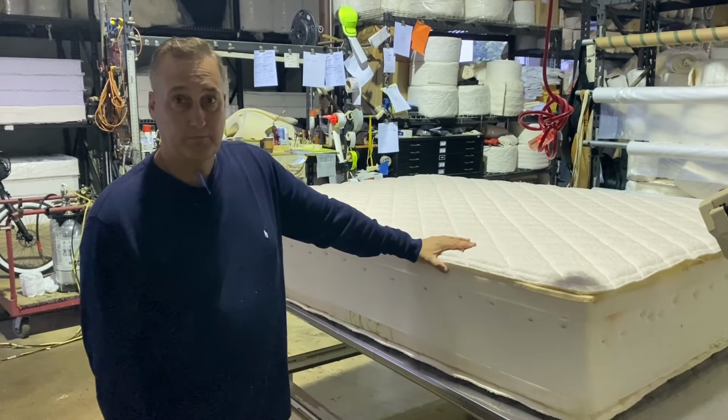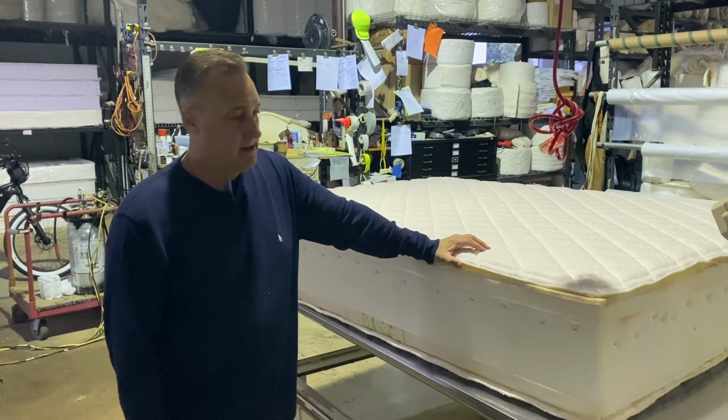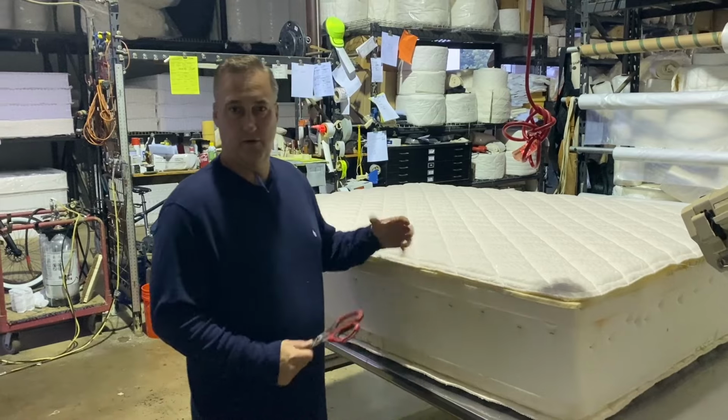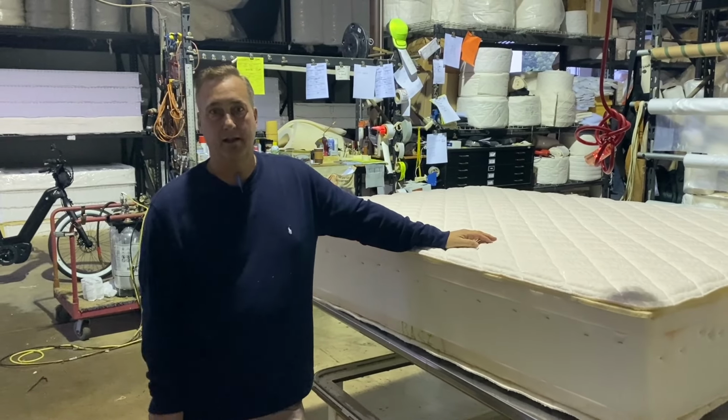All right, and you guys have made dog beds and all sorts of different stuff over the years, right? We've done everything, but this is something that I think there's going to be a huge following and a need for. So if somebody wants a custom bed, what should they do? Come visit us, or you can call.